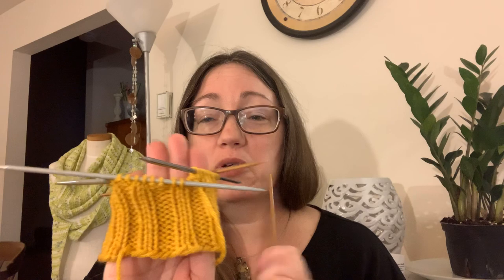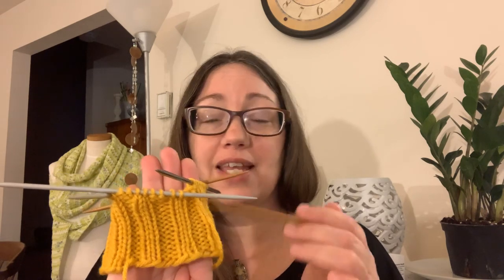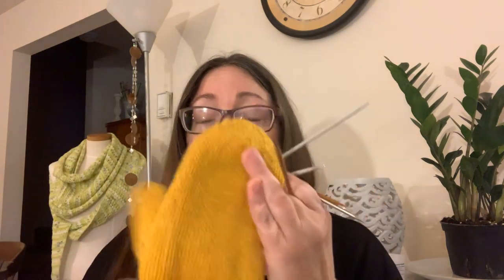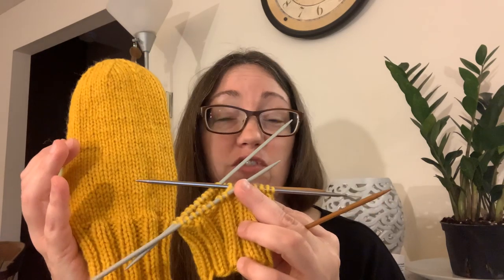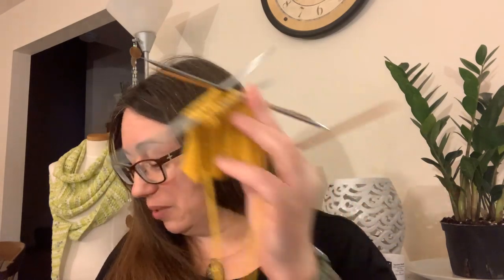So I've got a few inches of ribbing done, knit 2, purl 2, long tail cast on. I believe I did 4 inches on here because I got a little carried away. I was having fun just ribbing round and round and round. So I will just measure, make sure that they match. And then I've got a few rows of just plain stockinette, and then they get to do the fun thumb gusset increases. So this is started, ready to go for this week.